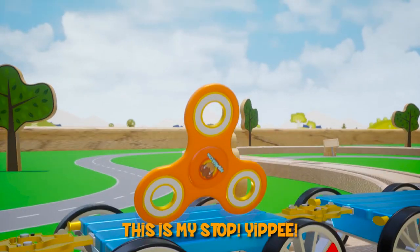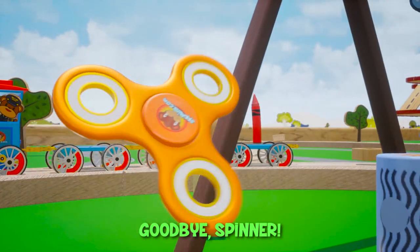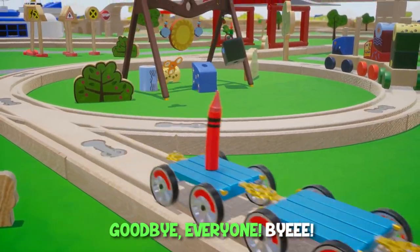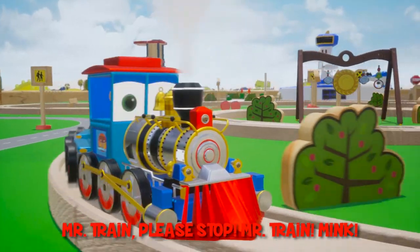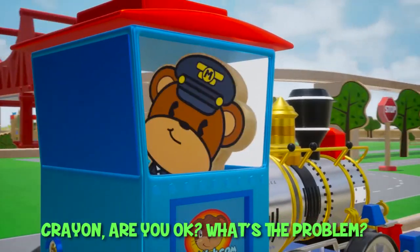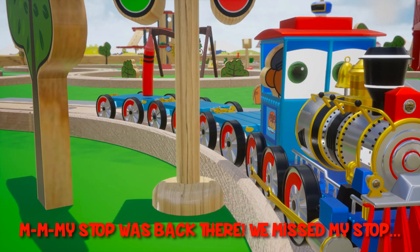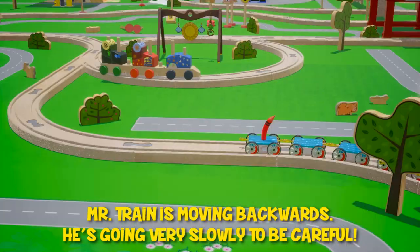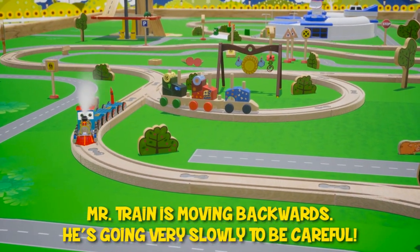This is my stop! Yippee! Goodbye, Spinner! Goodbye, everyone! Bye! Mr. Train, please stop! Mr. Train! Mink! Crayon, are you okay? What's the problem? My stop was back there! We missed my stop! Don't worry, Crayon, we're going back! Mr. Train is moving backwards. He's going very slowly to be careful.